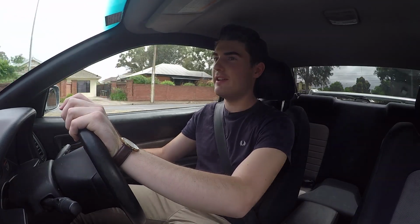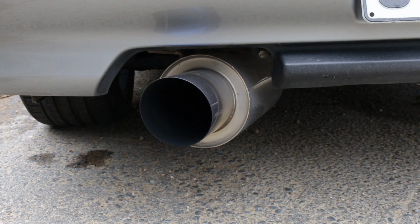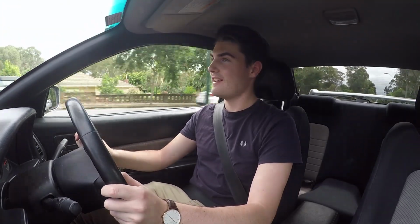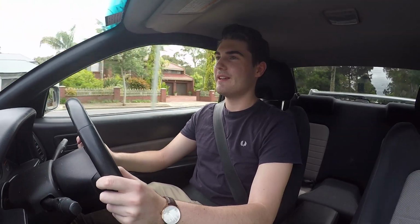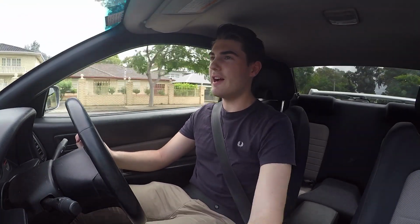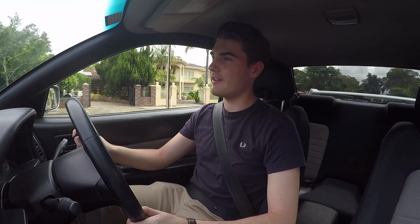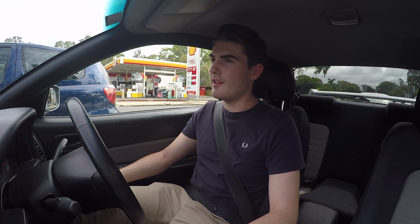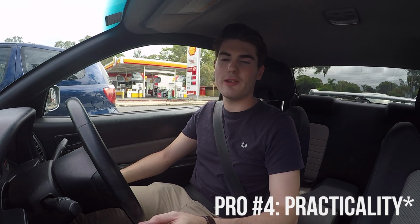The noise of this car is definitely a reason to buy it. The muffler that's on here was put on by the previous owner, and it only cost him about 400 bucks, and it sounds pretty mean. And obviously the more expensive you go, the higher quality sound you expect to get, but I think 400 bucks is not too bad. Now the fourth pro about this car is that it is reasonably practical.